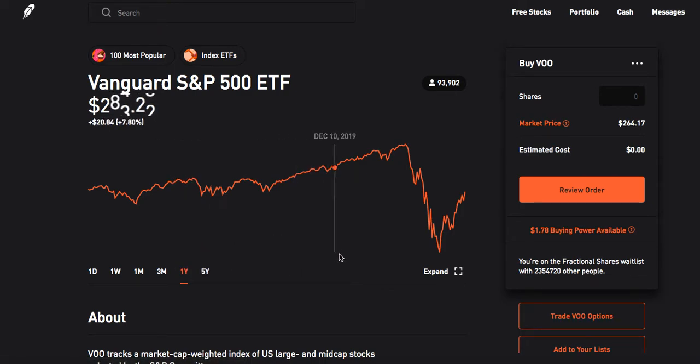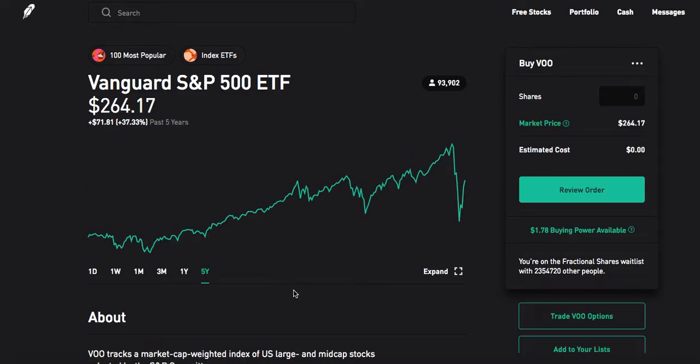Obviously, over the past year, we're in a pretty big dip as of right now. But the S&P 500 for the past 100 years has averaged 10% annual returns. After inflation, that number is about 7%. So if you're looking to just stay with the market, do your thing, then VOO is going to be the ETF to go with.